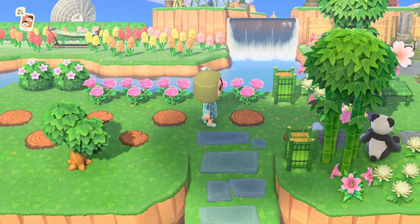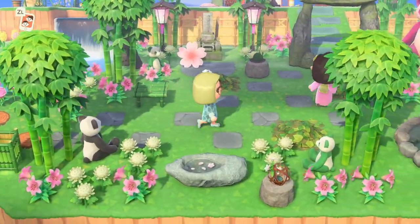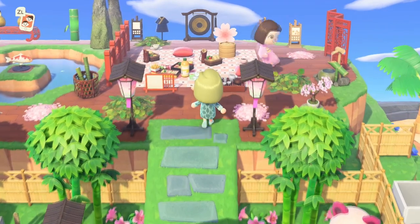Don't wake the pandas. Oh no! Oh my gosh, it looks so pretty, Lily. I love it. Oh my gosh, and the big mama panda. That's so cute. I haven't seen anyone put pandas in their little area.